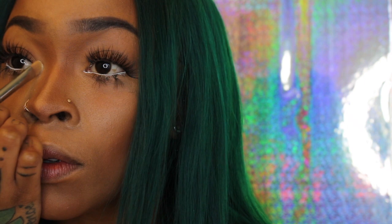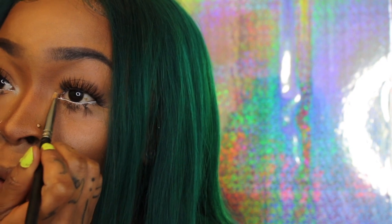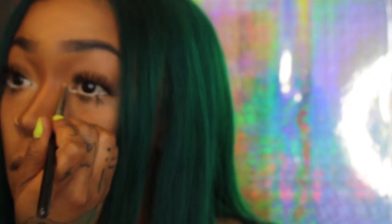So now I'm just gonna highlight in the inner corner of my eyes with the Aurora palette from Anastasia Beverly Hills. I'm using the color Orion first. It's like this blue color. I was trying to play off my hair, but then I wasn't really feeling it like that, so I went over top of it with the white color. It's called Luna, I believe.